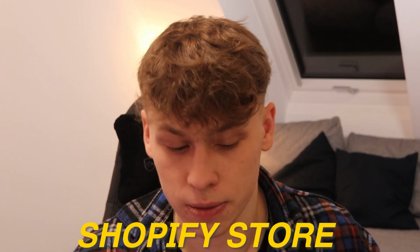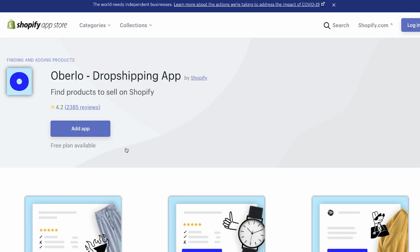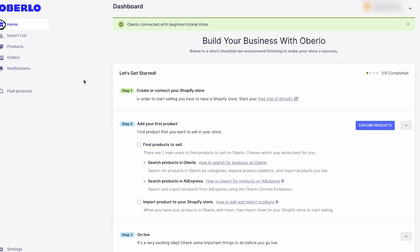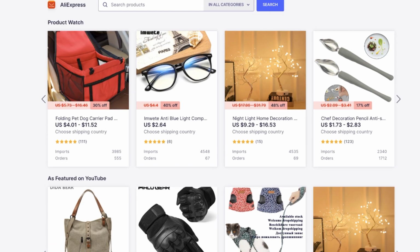So after we've set up Shopify, the next thing that we want to do to import our actual product is to head on over to the app store. And we're going to be looking for the app called Oberlo. Click on it and then add this particular app. And as soon as you've installed the app Oberlo, you're going to be greeted on this particular dashboard. And an already given option by Oberlo is we can find products by searching under find products directly.